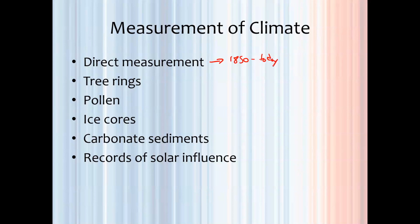Looking back in the past, we can use all sorts of things to get a proxy record of climate, that we have to put a lot of work into figuring out how different variables reflect the climate. But one of the ones that people think about a lot is tree rings. That has some familiarity with folks: when a tree is doing well, it puts on a lot of mass on its outside and grows thicker rings. When a tree is not doing so well, it grows thinner rings. And we can correlate that with climate, especially if we look at a lot of trees over a lot of different areas.